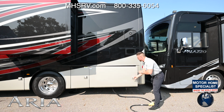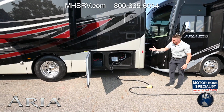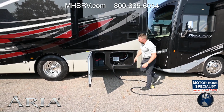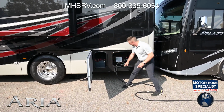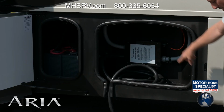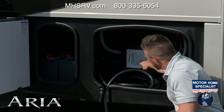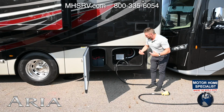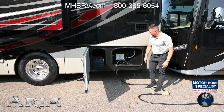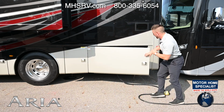And then as we start in the compartments, this first compartment back here is going to house your power cord as well as your batteries. Now in an Aria, there's going to be 4 6-volt house batteries. We're going to have a 35-foot power cord, and it's a 50 amp service. Then also every Aria is going to come with surge guard. So that's going to protect your motorhome from power surges at the campground in case the campground experiences a power surge or anything like that.